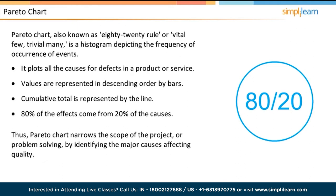Pareto charts are useful only when required data is available. If data is not available, then other tools, such as brainstorming and multivoting, should be used to find the root cause of any problem.